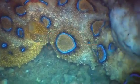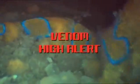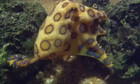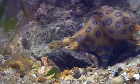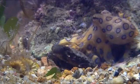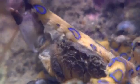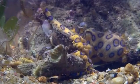Uh-oh, I think this means we're entering severe venomous animal territory. Oh yes, we're on venom high alert, Gem. Meet the blue-ringed octopus. Now those flashing blue rings mean he is either threatened or excited. There's a crab. Dinner time. Yum. So he has his own inbuilt warning system. Yep, and for a very good reason. This is no ordinary octopus.